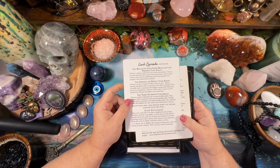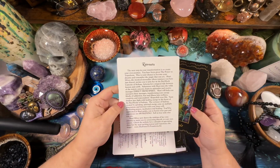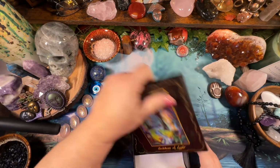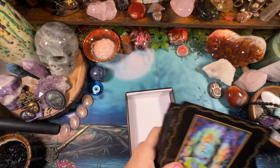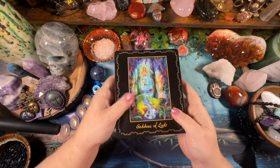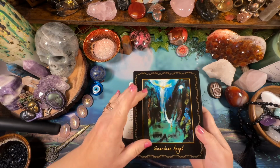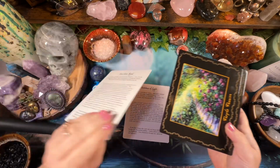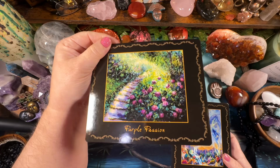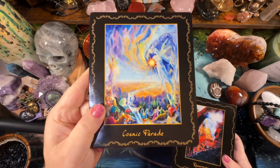So there's different spreads. Card spreads. Retreats. Paintings and prints. And then we have the cards. These are massive. At first I was like, oh, I can't work with these because they're so massive. But, I edged them in black. They didn't come edged. There is both, probably about half and half, portrait and landscape. And I don't normally like that either. But in this particular situation, because all the information is on the back of all these, I'm going to use these as my altar cards. I love it. These are so stunning.